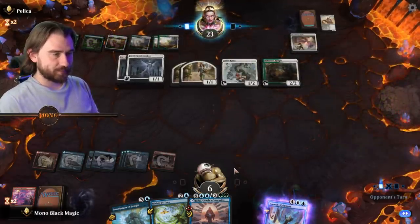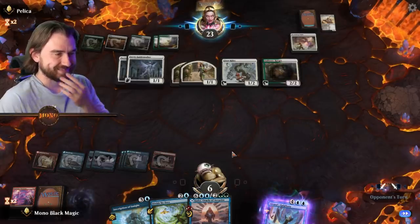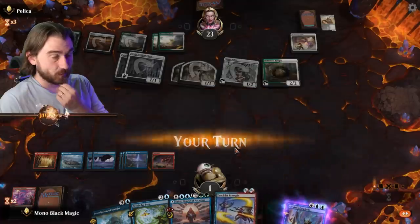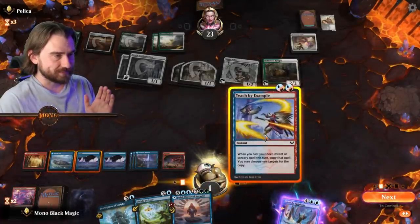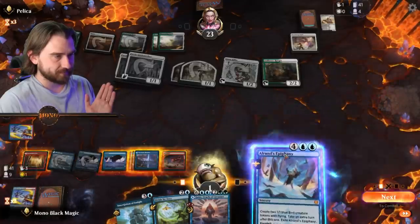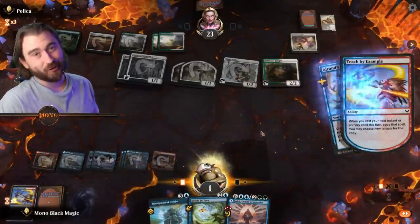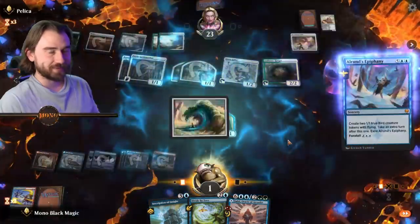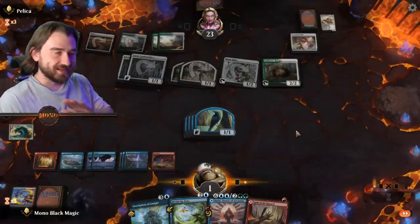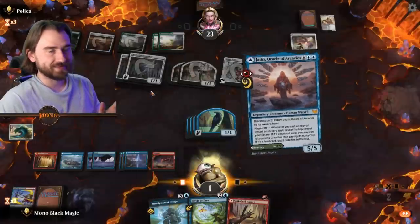Man, I wish I had a board wipe. I wish so much to have a board wipe right now. I wish so. Oh, whoa, not a problem. Not a problem, everybody, because we got the combo off. Yep. Almost not so lucky at all. No. Not lucky. This game, hardly any luck, I would say.